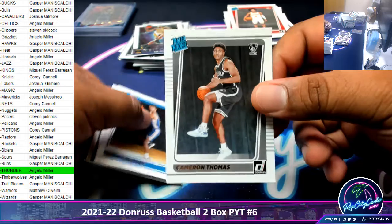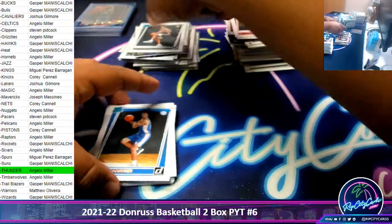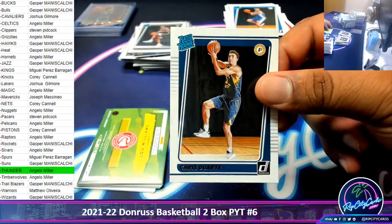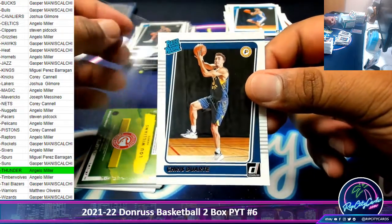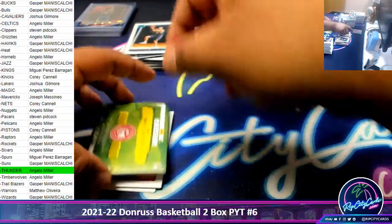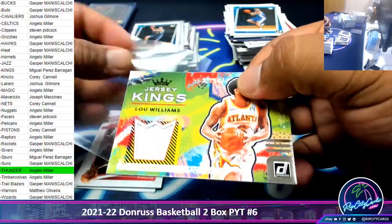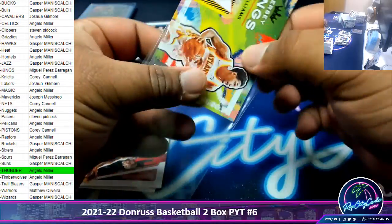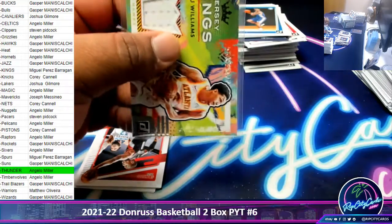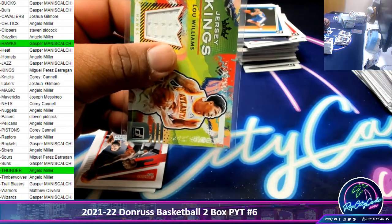Cam Thomas, Nets rookie. Yeah, any team that has Kent Bazemore on their roster is doomed to not make the playoffs. Duarte Pacers rated rookie. Lemon Pepper Lou. I think I can smell the chicken wings from that relic right there. That goes to the Hawks. And per the rules, relics are considered hits.